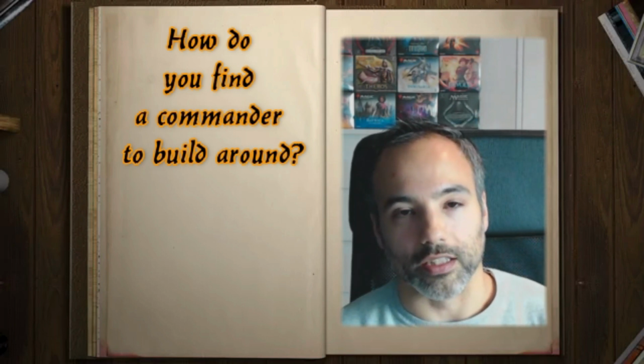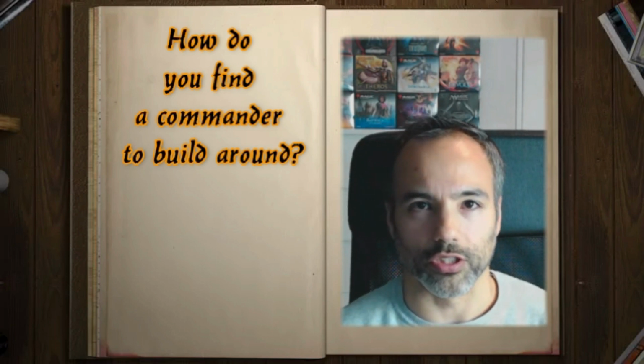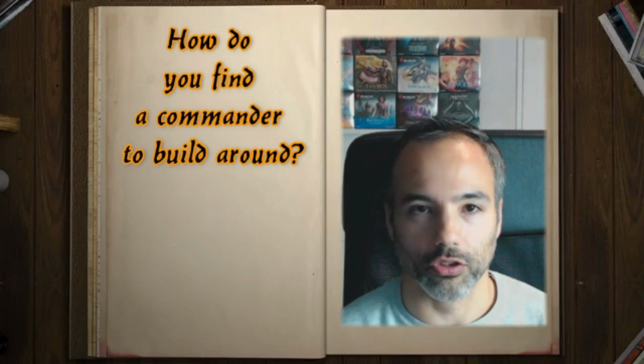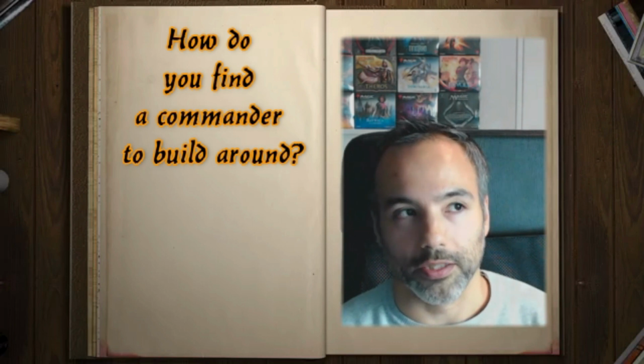Another way is looking at the commander ability. So you're looking for something very specific. You're looking for something that has a certain effect, and then you look in your search, in your Scryfall, for example, you're going to look for legendary creatures that have a certain type of ability, because you want to build a deck around that ability.